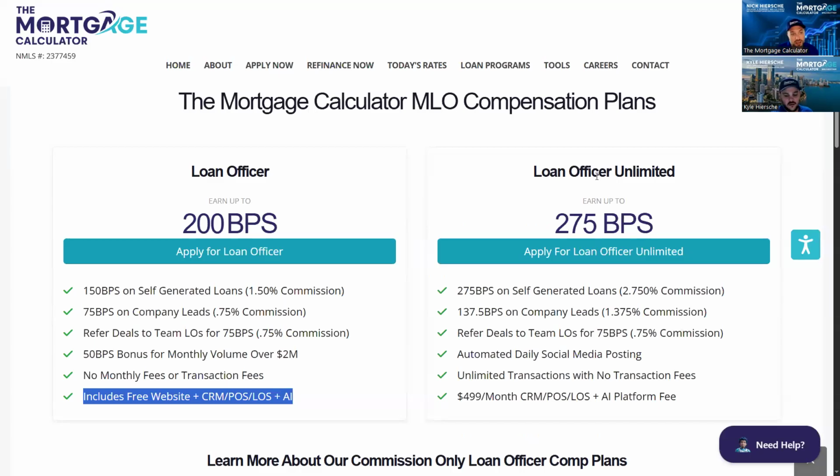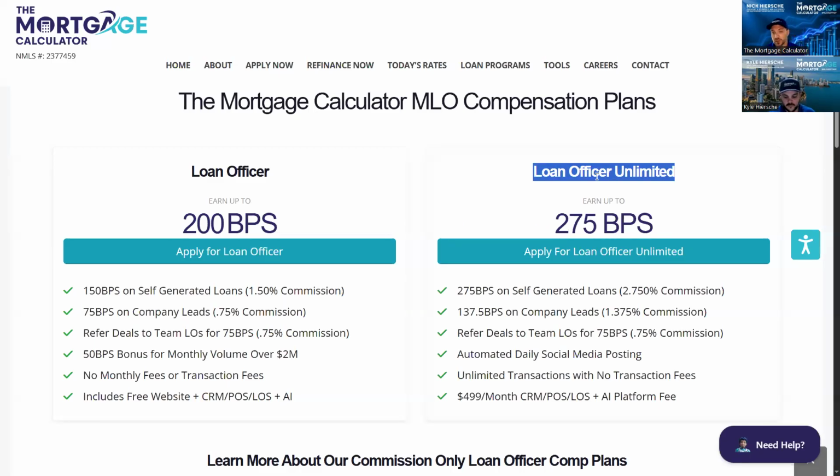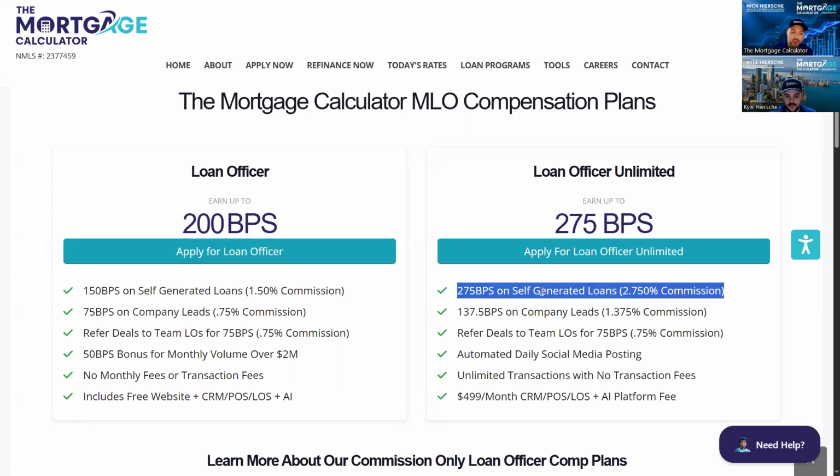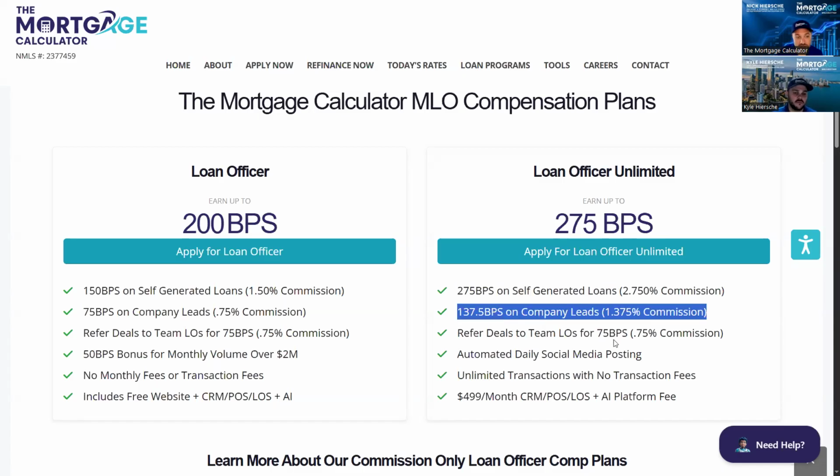Now over here on the right is our new plan, Loan Officer Unlimited, more for loan officers that want to take their business into their own hands and can earn 100% commission. So when we charge our customers 275 basis points, we can earn 275 basis points on our self-generated loans. That's 2.75% of the loan amount in commission. And a simple 50-50 split on this plan means 137.5 basis points or 1.375% of the loan amount commission for any company leads.